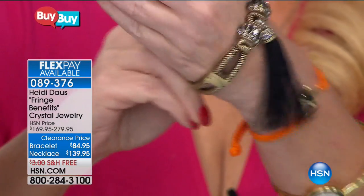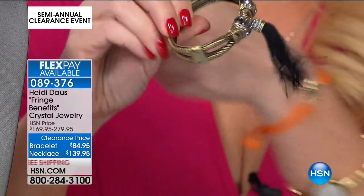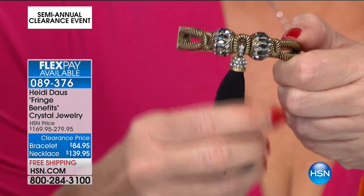Love it, love it. And you know, the tassel trend, if you are jumping on board with that, it is going to be around for a long, long time. There's something very exotic about that tassel. I love the elements of it. It looks very global. Oh, so pretty. It's really very pretty.